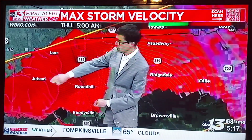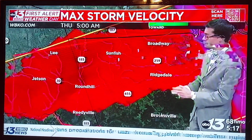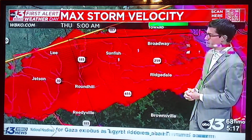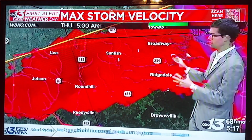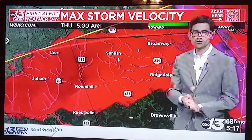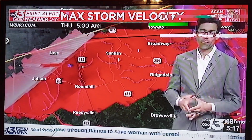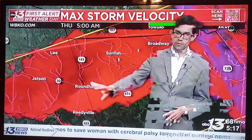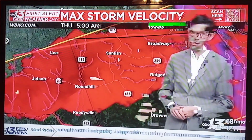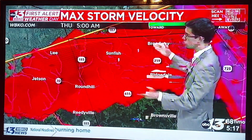Jetson, you're just off to the west. And if we turn back on radar, if you can flip radar back on, Audrey, you'll just see how messy it is. These storms are difficult to track at times just because they do look so terrible on radar. But when you get into the velocity, when you get into the actual wind product, that's where you can see the actual rotation. So that's what we're looking at here.